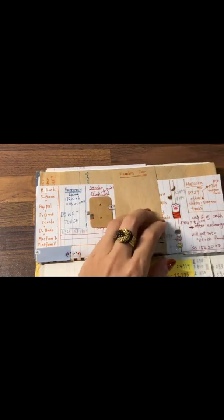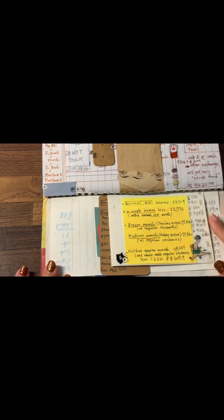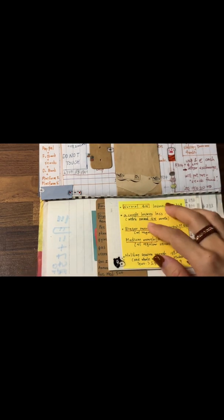Yeah. But if I want to buy some bubble milk tea or something, and I don't want to feel like I take it from my grocery food envelope, then I can use it. Okay.